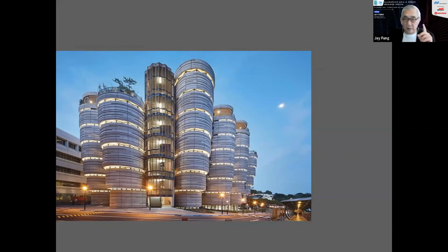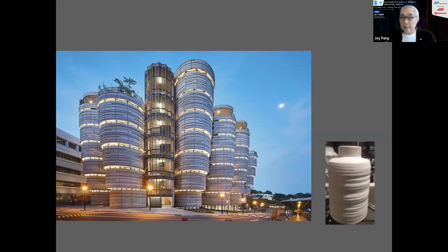I once asked Thomas, what is your favorite project? He said, oh, it's NTU. That was in 2015. He said, "Jay, this is my first completed project." In the past, his projects were all bridges and the UK hall in the Expo 2020. This is his first permanent project. But he said, I also like it because it looks like Japanese pottery.